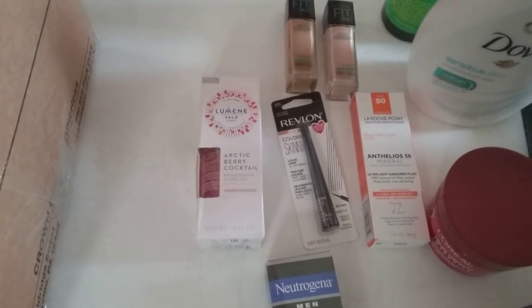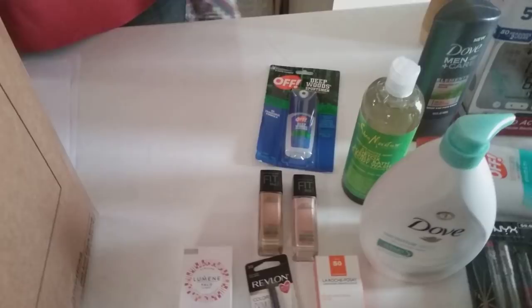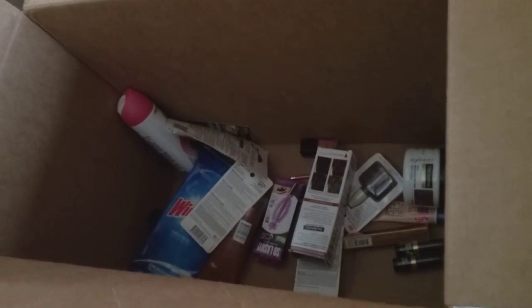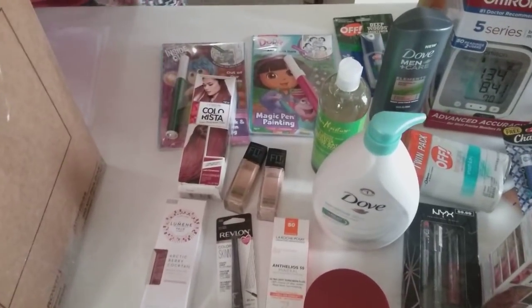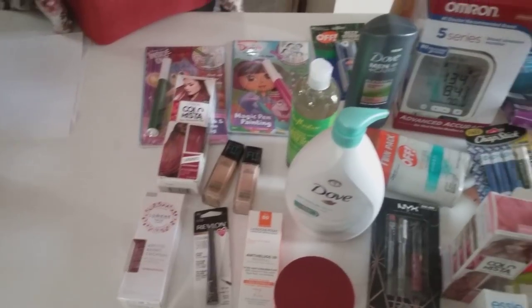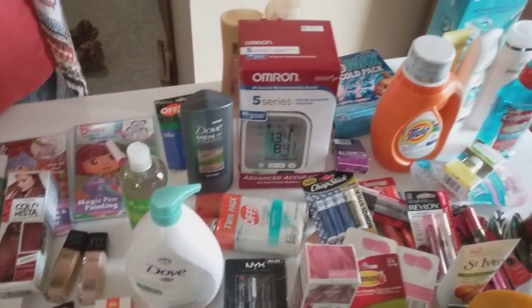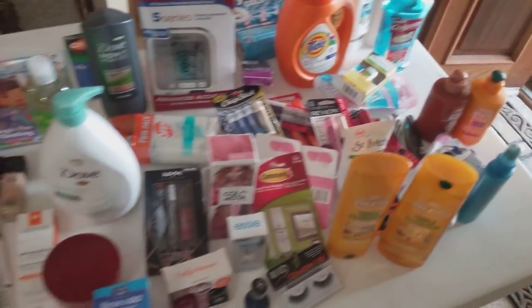I've got some Deep Woods Off. I've got Dora the Explorer Magic Pen with Painting. You see that in a lot of the Walgreens, CVS, another coloring book. Hair color. So, just a little bit of everything. Obviously, this is definitely a company I'd probably try to order from again just because I got a variety of stuff. So, I'll go through this, find out what I can actually list, and then go, okay, I want a box of just that kind of stuff.